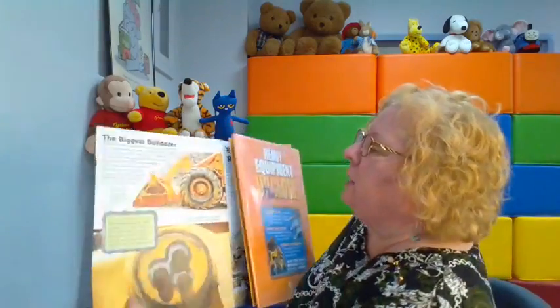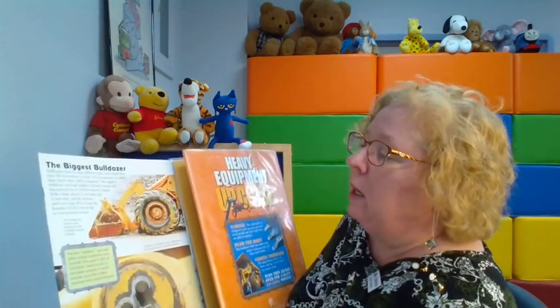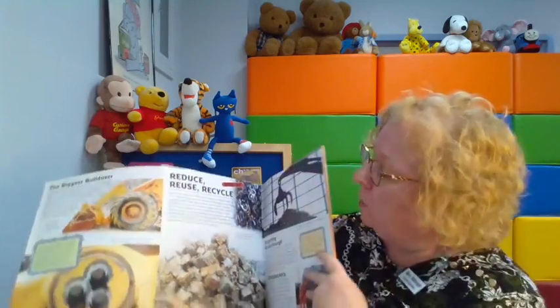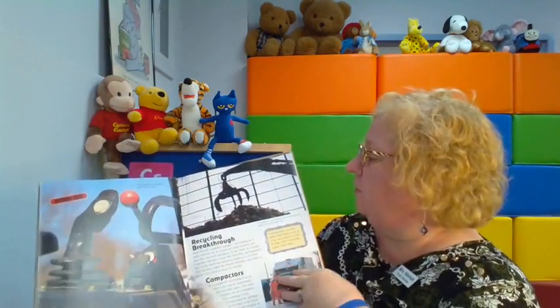Let's see, I'll close this page while I'm reading. From small to large, the biggest bulldozer ever weighed 300,000 pounds and had a 1,150 horsepower engine, and the blade was 11 feet high. That's really tall, and 25 feet wide. And the machine itself was more than 38 feet long. It was as big as a 2-bedroom house. So this one is more of an average, regular size bulldozer, but they come in different sizes. So that's interesting to know.